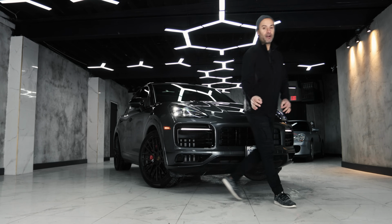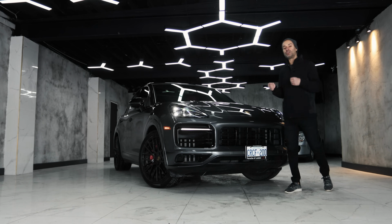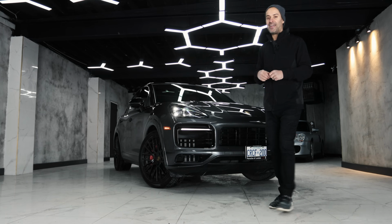But the coolest part about the GTS is that it's rear wheel biased. It's the most rear wheel biased Cayenne that you can buy on the market today.